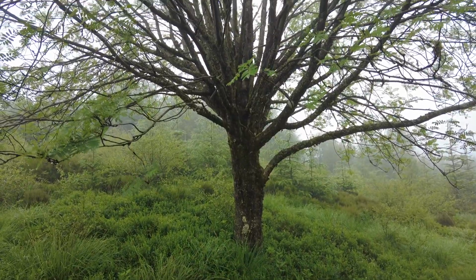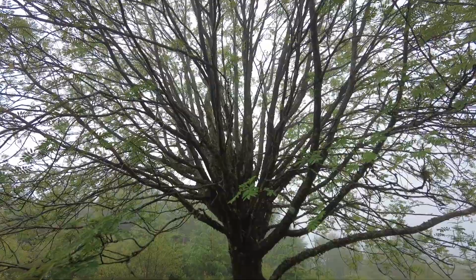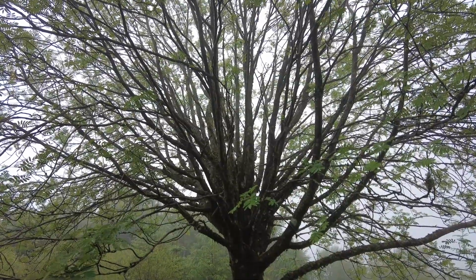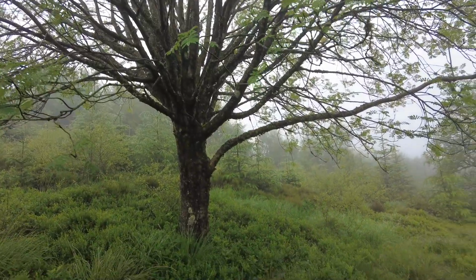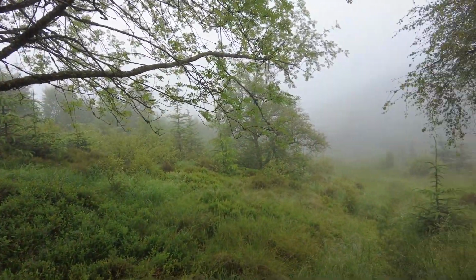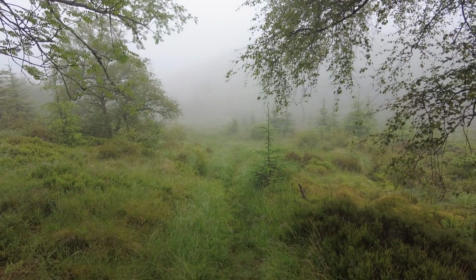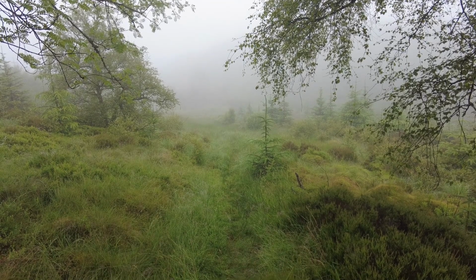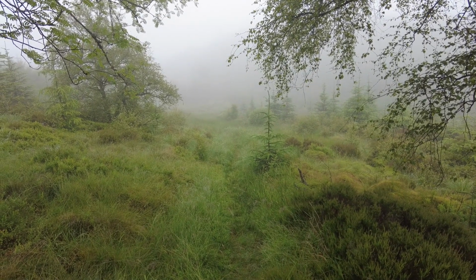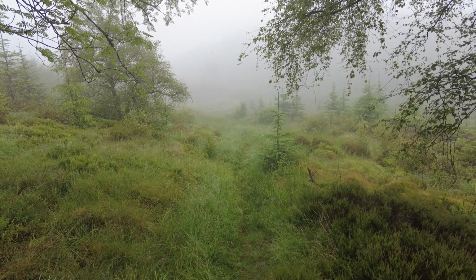So I don't think I've mentioned it, but this walk is very magical today. I'm actually really pleased that the weather didn't turn out suitable for walking up mountains, and I've come here instead, because it's wonderful. I mean, look at that. I do have wet feet though, which is actually a first for a while. But yes, it's so magical. Look at it.